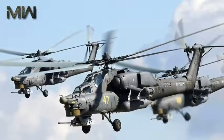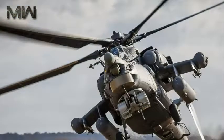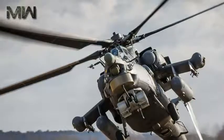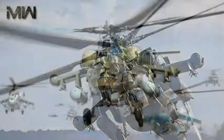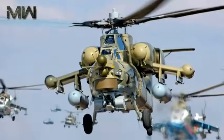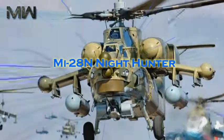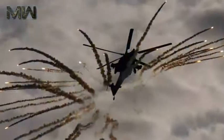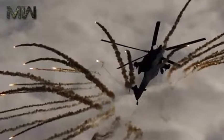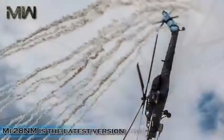In 2005, a long-term contract was signed for the supply of 67 Mi-28N helicopters until 2013. In 2005, the chief of the Russian General Staff, Army General Yuri Baluyevsky, stated that the main combat helicopter would be the Mi-28N Night Hunter, while the Ka-50 and the Ka-52 helicopters were needed for the Special Forces units. The Mi-28NE Night Hunter is an export version. Mi-28NM is the latest version.